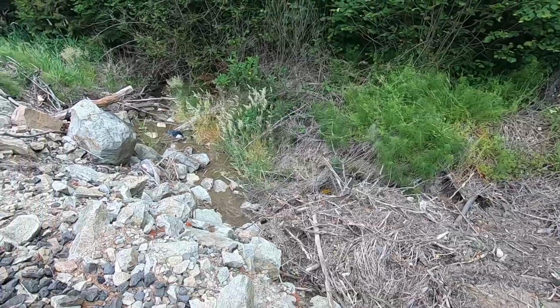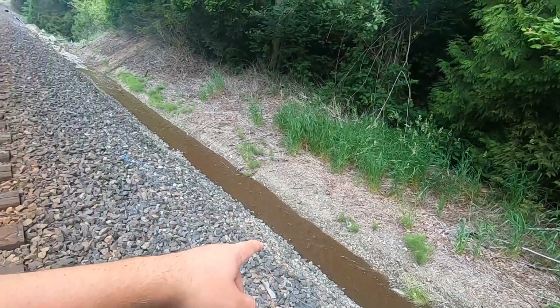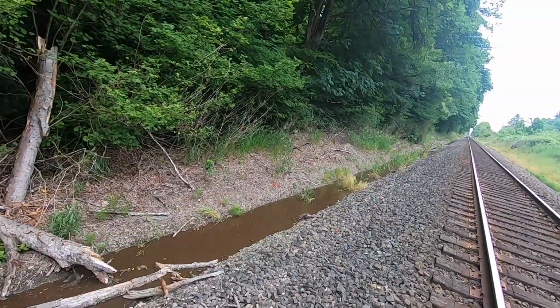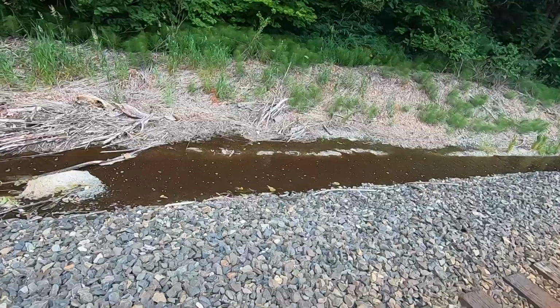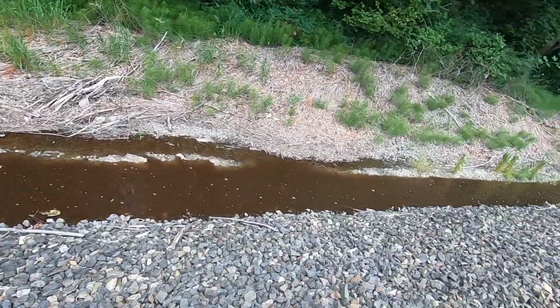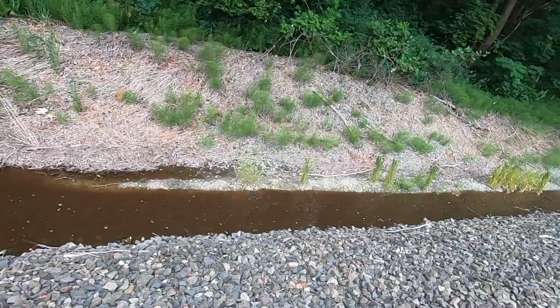It's kind of crazy. So, further downstream, you can see the water's a lot more mucky. But as you start going up the road, or up the railroad tracks, the water starts getting cleaner. So the sediment is disappearing. It is kind of hard to tell on camera, but the water is getting cleaner. So, yeah, things are going pretty good.